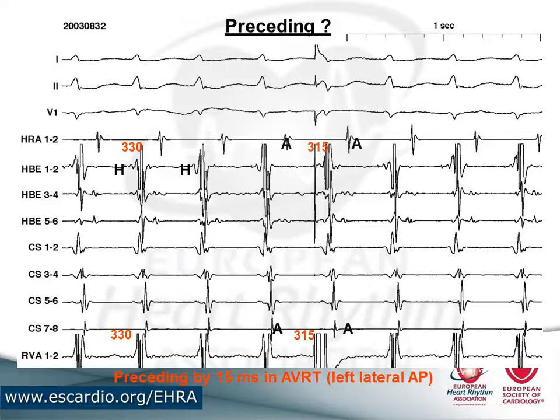We have A's and H's, and try to mark them a little bit. And then I'm going to show you that the cycle length here is 330. We gave this extra stimulus, and actually this should be a little bit further here. Anyway, what happens is, with bringing that ventricular extra in, we pull the AA forward. You can actually see it. If you eyeball it, you can see it. But again, you can download those slides and you can actually measure it yourself. And by pulling this atrium forward, you can actually see that we actually precede.